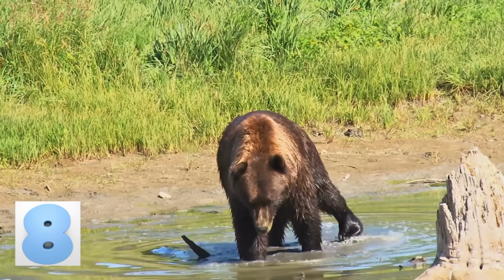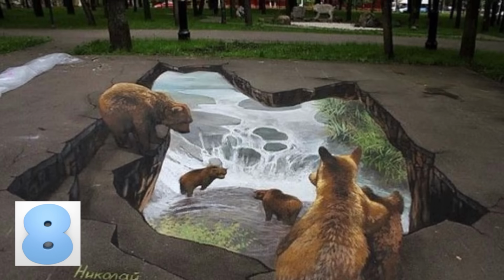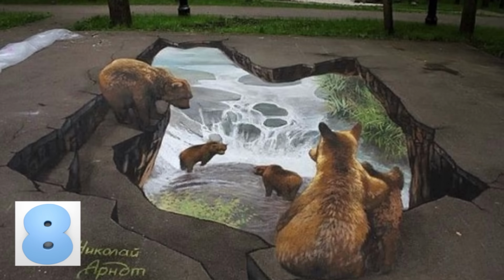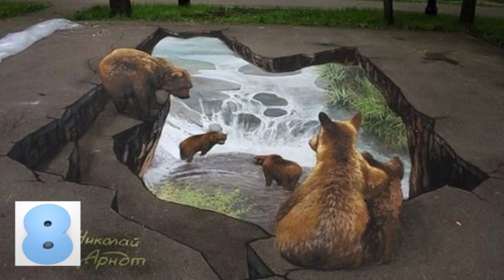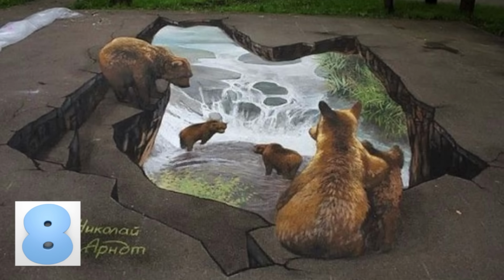Number 8. A family fishing. Seeing a bear family enjoying time at the river catching fish is definitely a sight to see. Seeing that sight in the middle of a street isn't something you would ever think would happen. Yet here it is. The person who crafted this huge masterpiece clearly paid immaculate attention to details. It looks so realistic.